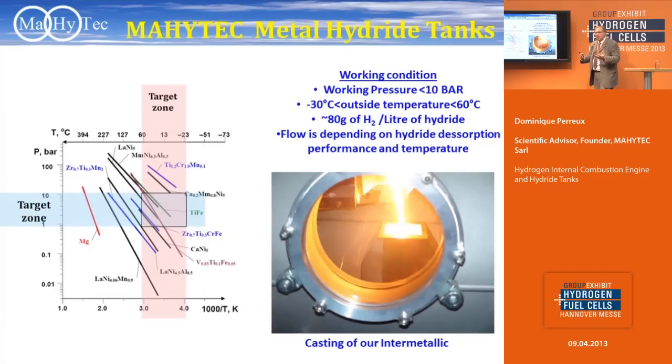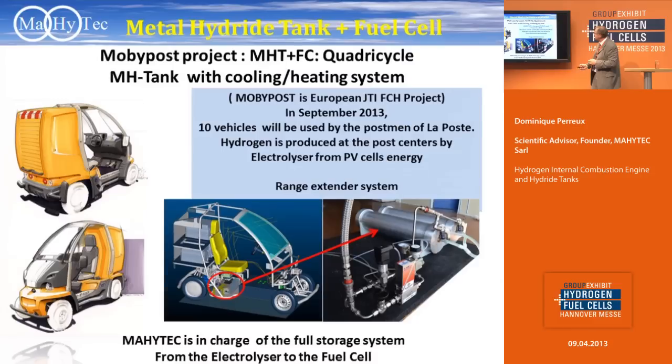So for instance, for the hydride we use, we want to work with pressure under 10 bars. We consider that our system will be able to work for outside temperature between minus 13 and plus 16. We have around 80 grams of hydrogen per liter of hydride. And also, of course, the flow you can obtain from this tank very much depends on the nature of the hydride and the pressure. So you have to manage the energy when you use the system.